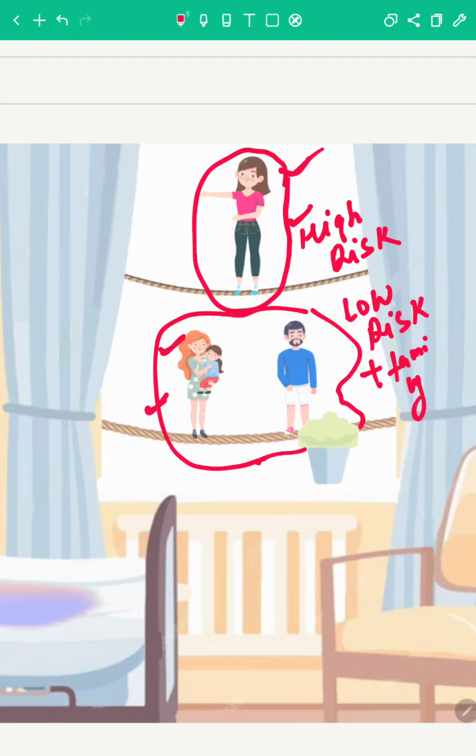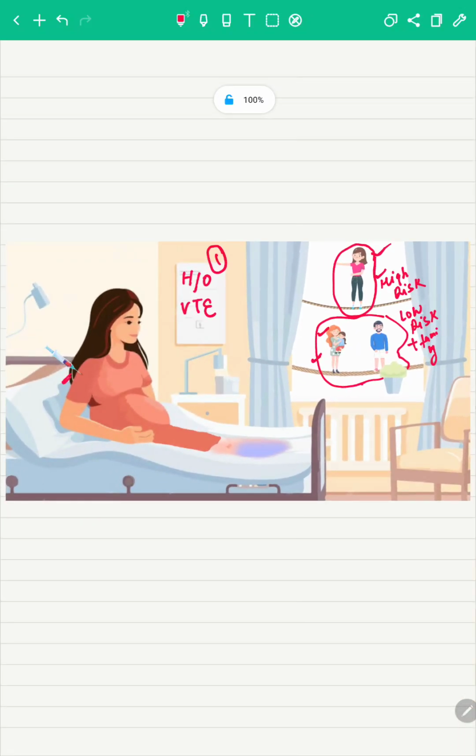This is all that we have to remember in the red zone for patients that will require thromboprophylaxis in the postnatal period for 6 weeks.